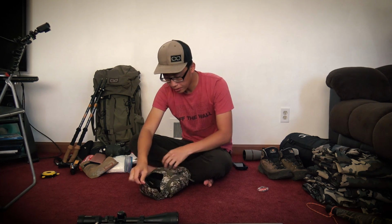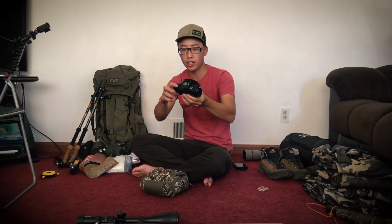And if you're wondering about this camera right here, I don't carry a spare at all. I just go with 1 battery on the camera because I noticed that I don't use this one a lot.